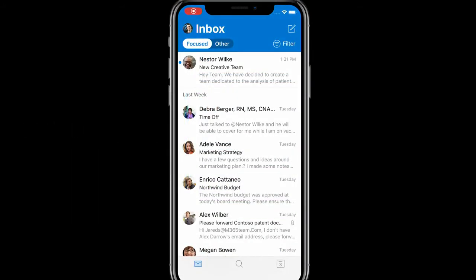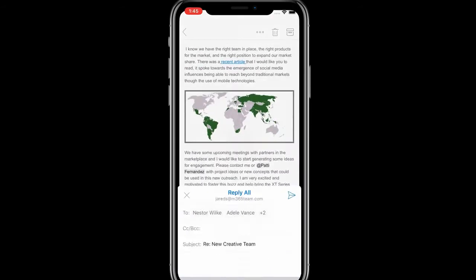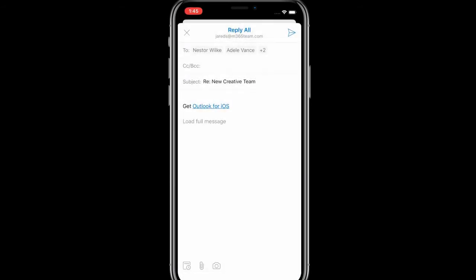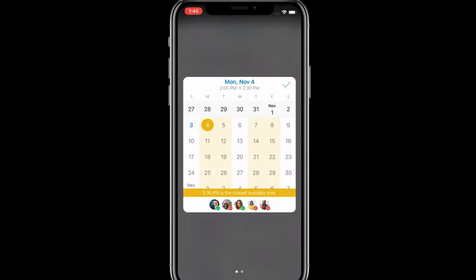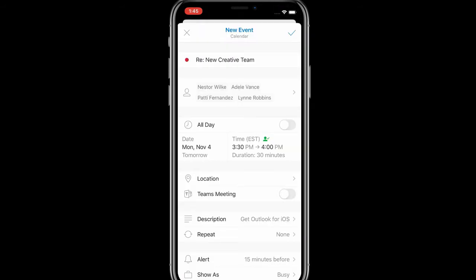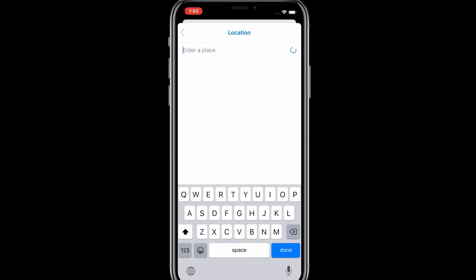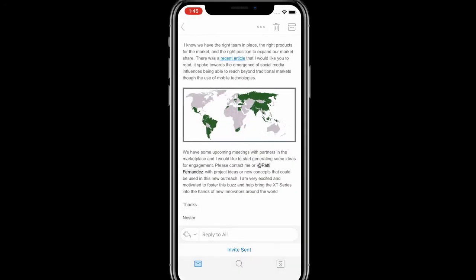Now you can also set up a meeting right within Outlook Mobile. So if I click on this icon here, I can convert it to an event and find some time to meet with all these 5 people, hit the day. And what you'll see here is it's by color. I can see that green means, yep, that's a time that we can all meet. I can find a location and even convert this to a Teams meeting on the go, all from your mobile. I do this all the time.